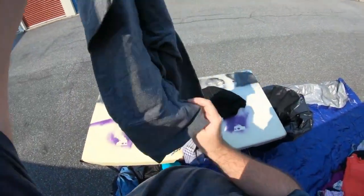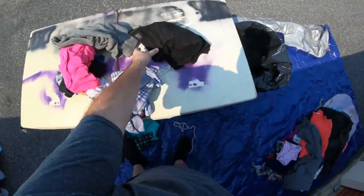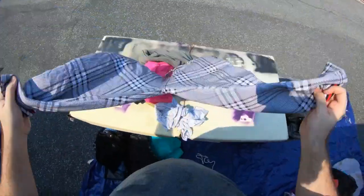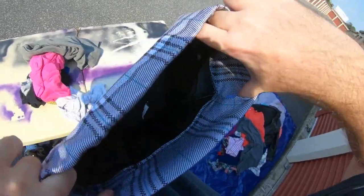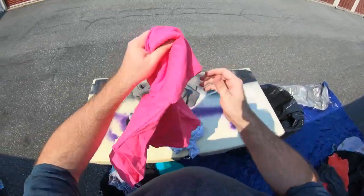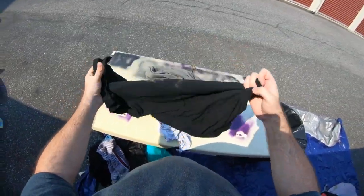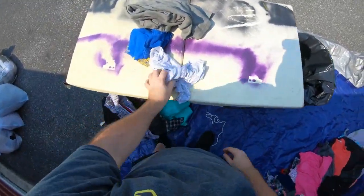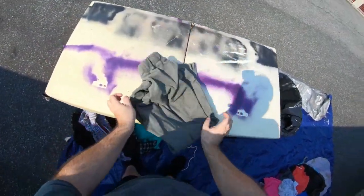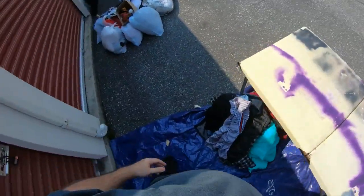Let's see, what do we got here? These look like maternity pants. Not sure. Levi shorts. These are cool, if you want to live your Gwen Stefani fantasy. Again, no branding. So weird. Virginia Beach. Just some flowers. Pub. Some pajama pants. Alright.